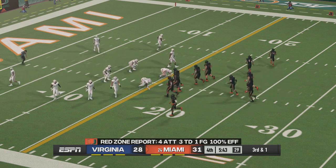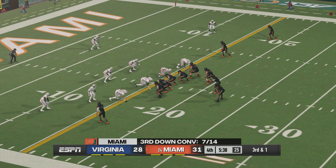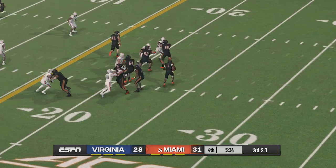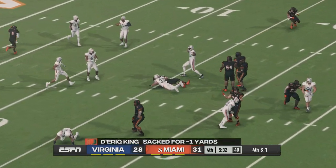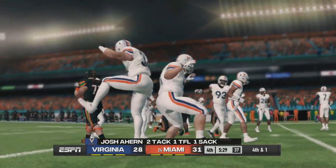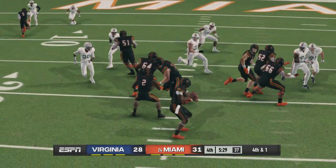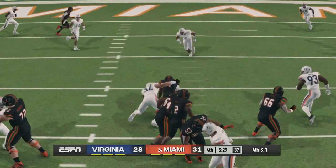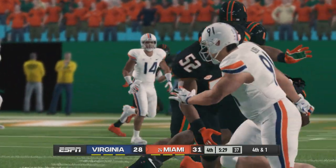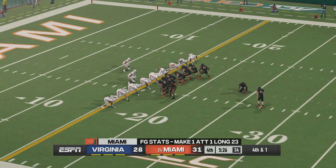Short yardage situation here. It's third and one. Now he's scrambling, and they bring him down for a sack on the play. Boy, I think the linebacker here does such a good job of disguising his blitz. As a linebacker in college football, one of your biggest responsibilities is being able to get to the quarterback. And that time, he timed it up perfectly and was able to get through the offensive line and put the pressure on the quarterback.